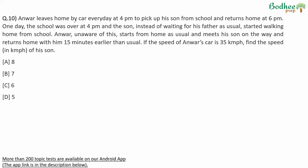Anwar leaves home by car every day at 4 p.m. to pick his son from school and returns home at 6 p.m. So 4 p.m. to 6 p.m. So he leaves home at 4 p.m., therefore reaches school at 5 p.m., half the time, and therefore comes back home at 6 p.m. Going time, coming time, 1 hour each.